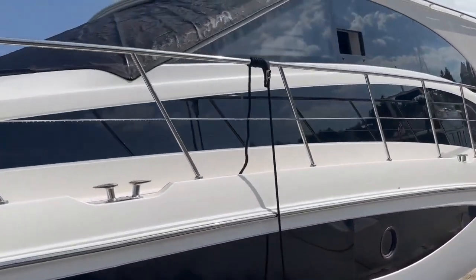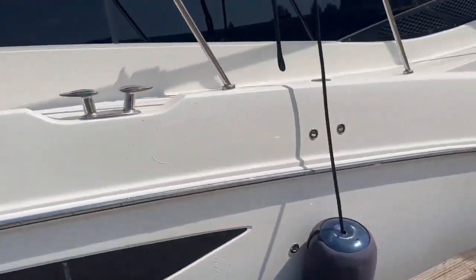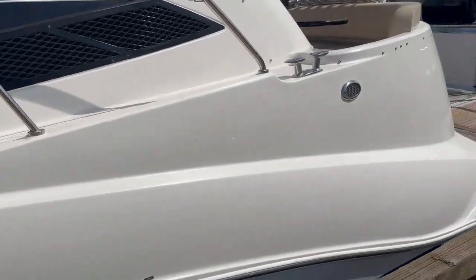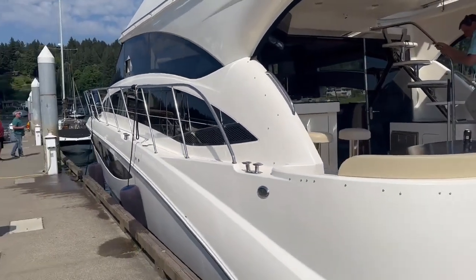Look at this bad boy. Holy smokers. Man. That right there is a pretty nice vessel.